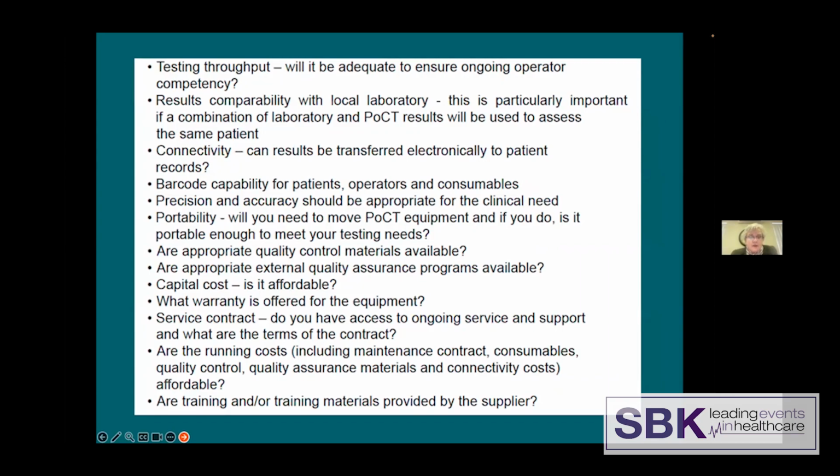Now, important, guys: are appropriate quality control materials available? Are appropriate external quality assurance programs available? We're going to talk a little bit about this later, but perhaps just on the EQA. Point of care EQA programs are still reasonably few and far between. There are not that many service providers of point of care programs available, and you have to have point of care EQA. You can't use mainstream chemistry because the matrix is different. The whole mechanism is different.